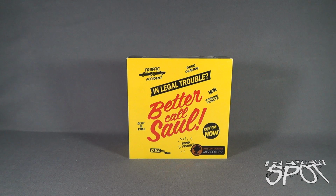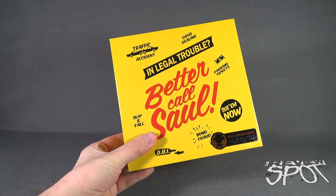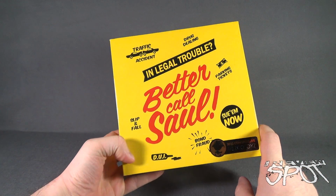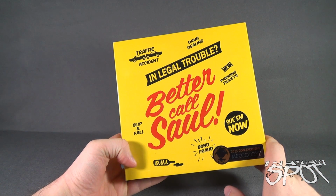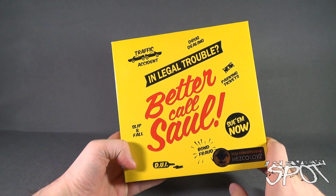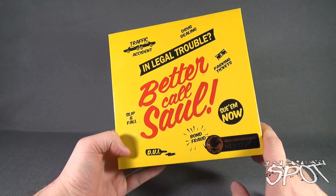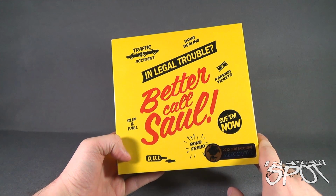Toy Spot. We are having a look at the Mezco Toyz Better Call Saul, the 2015 con exclusive. There is a figure in there. First thing we'll have a look at is the box itself, because it's pretty cool. Little marks, almost like it's a flyer ad here. In legal trouble, better call Saul for traffic accident, drug dealing, parking tickets, slip and fall, DUI, and bond fraud. Sue him now, indicated as well.